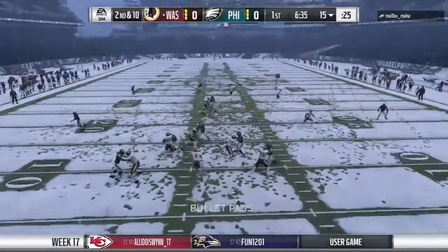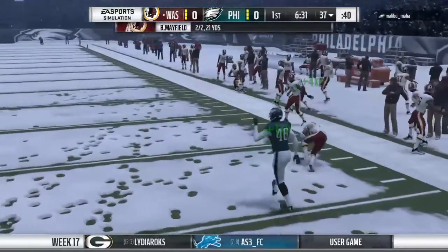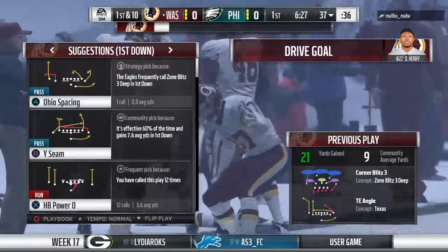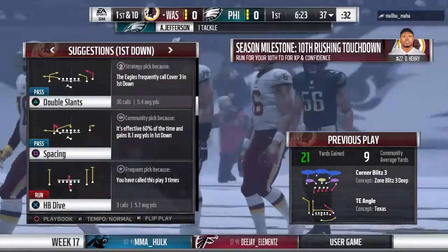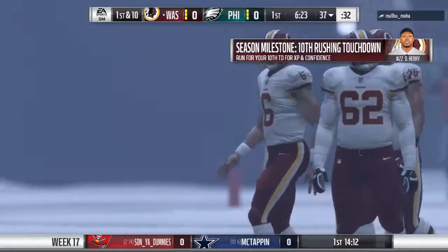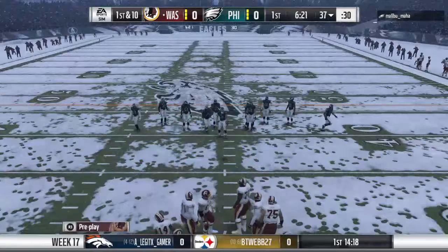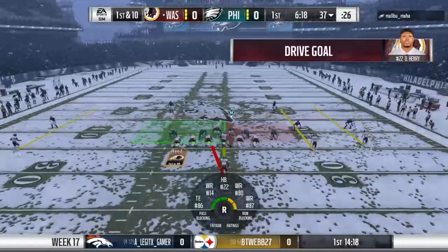Back to throw now on 2nd and 10. Wide open receiver complete. And he's brought down after a good gain. And a nice gain of 21 yards. Brandon, I think we can see early on they're making a concerted effort to get him the football. So to me, that means they like the matchup that they have. They feel like he's better than the guys that are covering him. 2 plays, 2 passes. We'll see if they go back to that well.